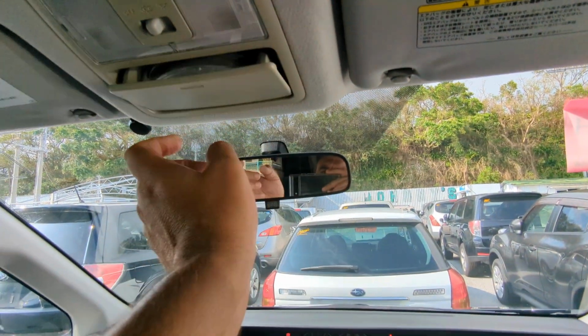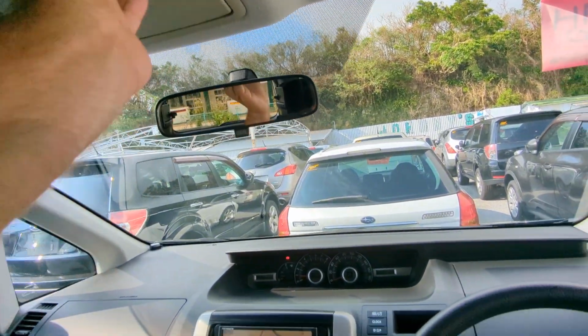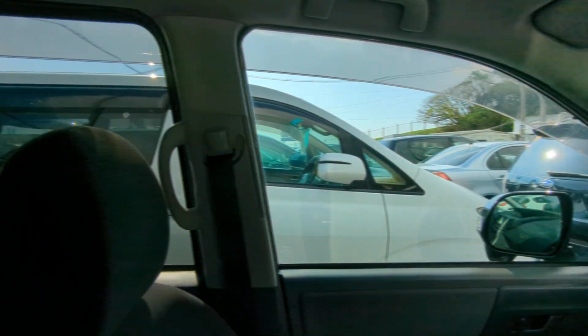Then it does have this mirror. This is to help you see the rear passengers better. Let's go eye level. That's my eye level right there. Really can't see anything past the windshield wipers like on most vehicles.